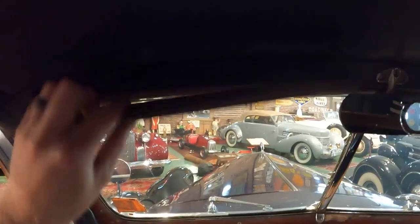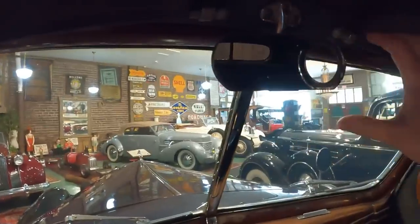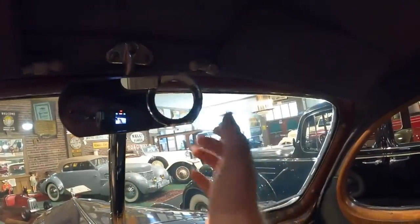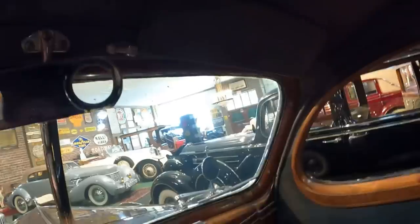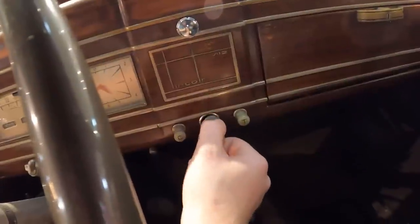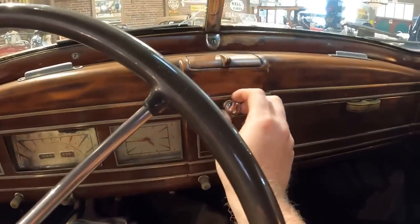Up above, there are sun visors, and here's my hand for reference. They're on the good side. This is where the rear view mirror is. And notice it has a mirror, and there was a clock in there. That's what this circular thing's for, the circular cutout. There's also a sun visor over there. Same thing. Defrost vents, ashtray, lighter. These are for the wipers.